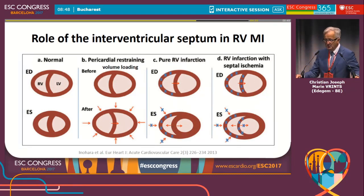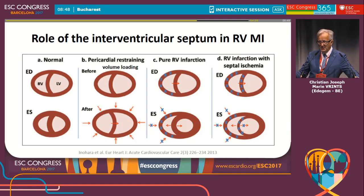But in the case that you have a severe right ventricle infarction with also septal ischemia due to the presence of a proximal LAD stenosis, or if the infarction is extending into the interventricular septum, then you have a stiff interventricular septum that is not hemodynamically active, is not contracting. During systole of the left ventricle, because of the pressure increase in the left ventricle, which is much higher than the pressure in the right ventricle, you will get a dramatic piston-like movement of the interventricular septum towards the right ventricle, and this will further impair the function of the right ventricle, and this will further contribute to the development of cardiogenic shock in the presence of a right ventricular infarction.